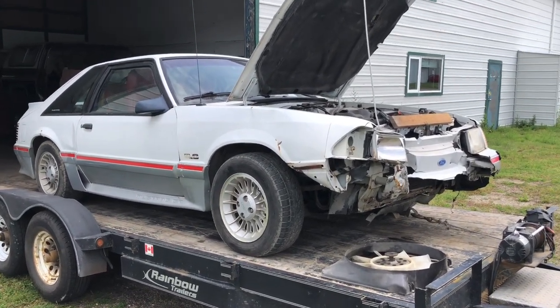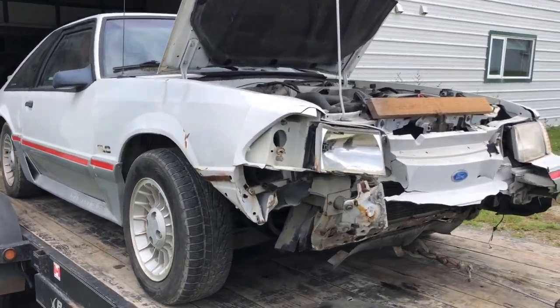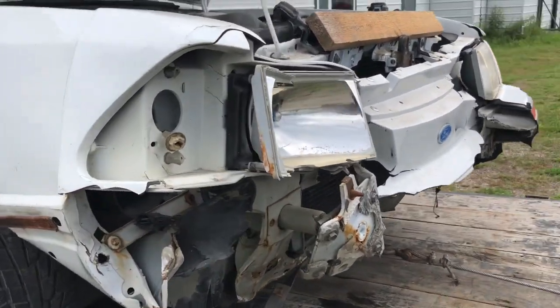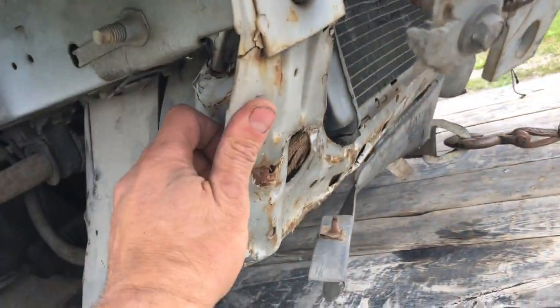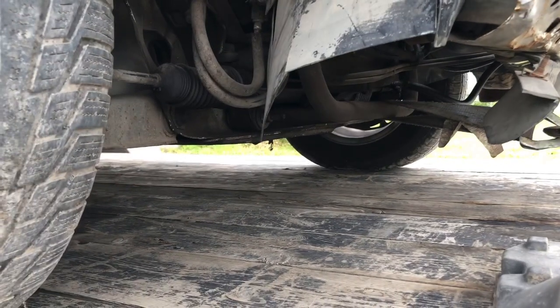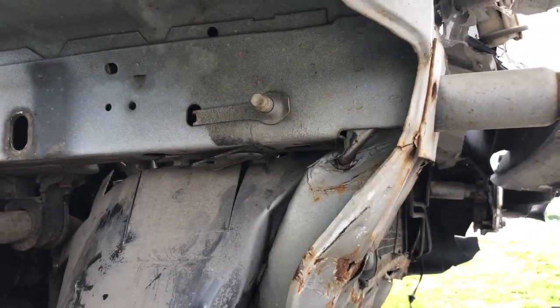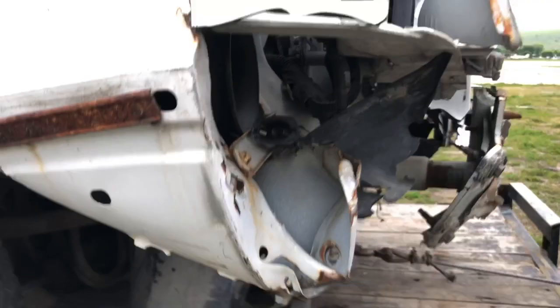Well, we got another project on the trailer. We have a crashed little Mustang for a customer that needs a little repair. Needs a lot of repair. It's got lots of good damage in it, but the subframe itself looks okay. Got a little tweaked right along this frame rail, but I think we can straighten that.